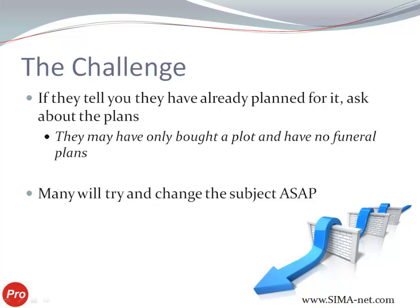Are you going to be cremated? Are you going to be buried? What's going to happen? And many will try to change the subject as soon as possible. If that's the case, let it go. There's no point in upsetting the clients or prospects or putting them in an uncomfortable situation, because then it could cost you the original sale of why you were there.